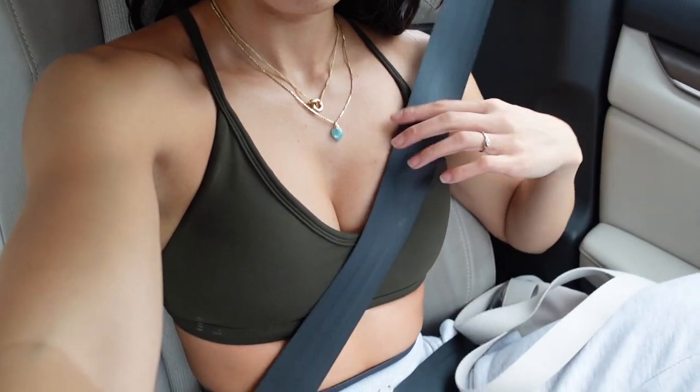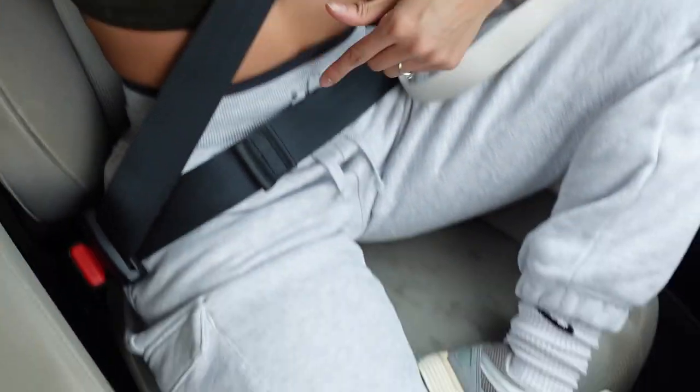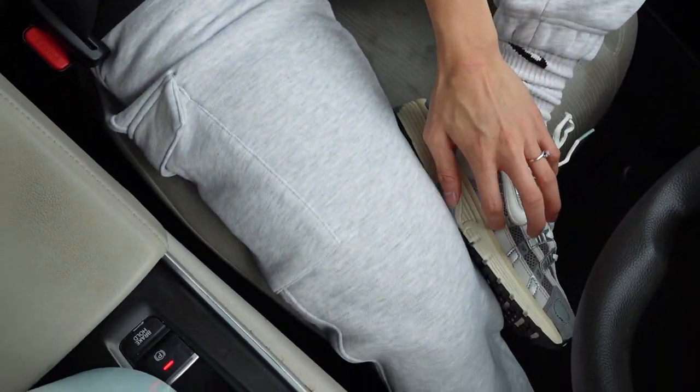Done. Gym fit of the day. We are hitting chest today. I'm wearing Oner Active, the timeless strappy bralette, as well as the all-day joggers that I wore this morning, effortless shorts in Colt, as well as my new Nikes.